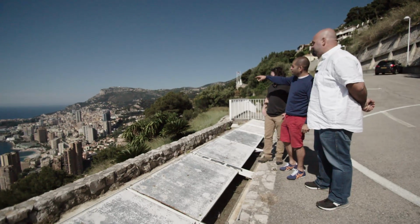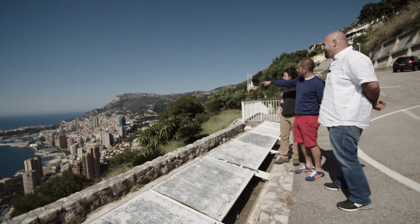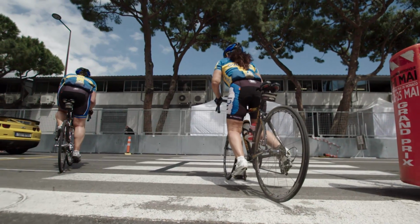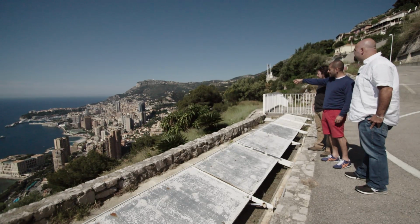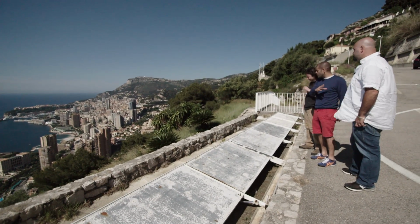If you were to say, let's find a landmass on which we're going to have a motor race, can you think of a less suitable place than that? It looks about as unsuitable for racing as possible. So we're going to go down into that metropolis now, that little rash on the hillside that's called Monaco, in the most unsuitable cars imaginable.